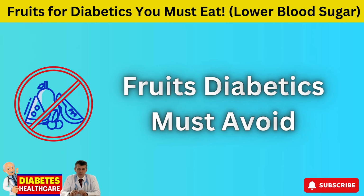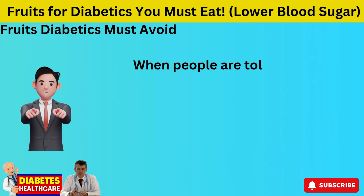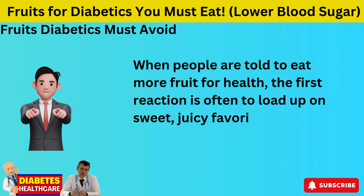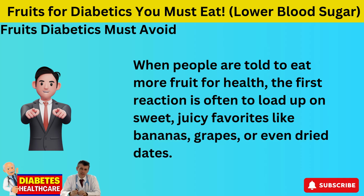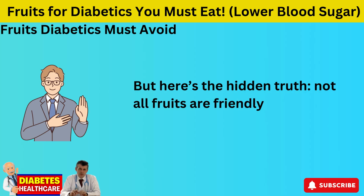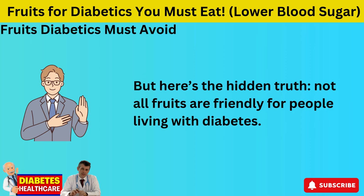Fruits diabetics must avoid. When people are told to eat more fruit for health, the first reaction is often to load up on sweet, juicy favorites like bananas, grapes, or even dried dates. But here's the hidden truth. Not all fruits are friendly for people living with diabetes.